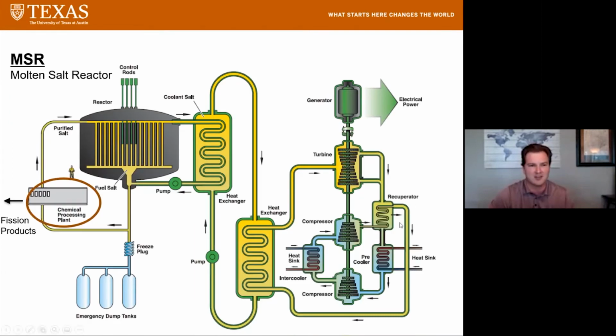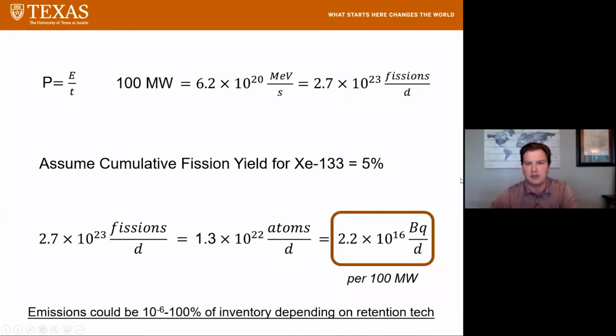Zooming in on that molten salt reactor design, the main thing is that when you have a liquid salt fuel, the uranium atoms are suspended in the salt and any fission products can be released whenever they go through a chemical processing step as part of the loop the fuel takes throughout the reactor. The calculations that we did just assumed all the radioxenon came to equilibrium, and asked what that release would look like. This is a very quick estimation. We just wanted to see what the scope of the problem might be.